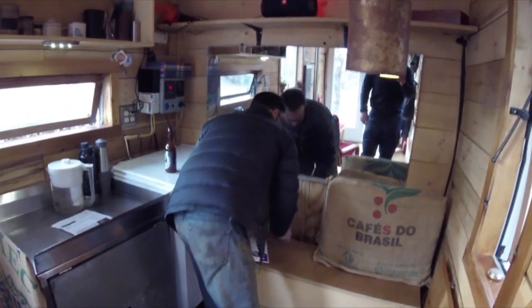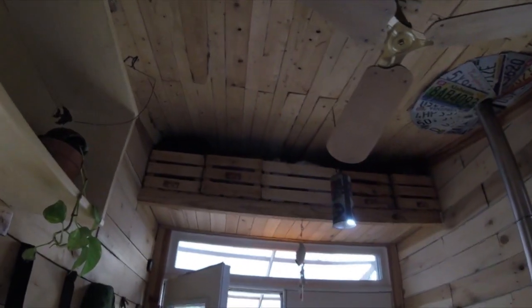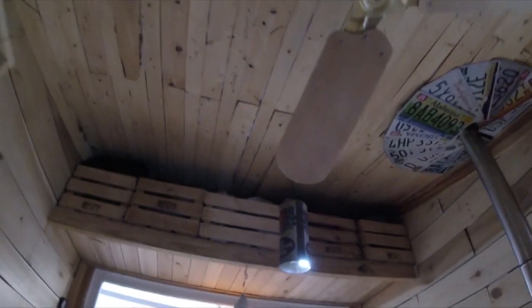And there's a loft for storage, so all my clothes are pretty much in here. But up there, there's a loft that's got some Mexican crates that I picked up from the Mexican grocery store, and they work pretty well just to keep my camping gear and winter clothes or summer clothes.